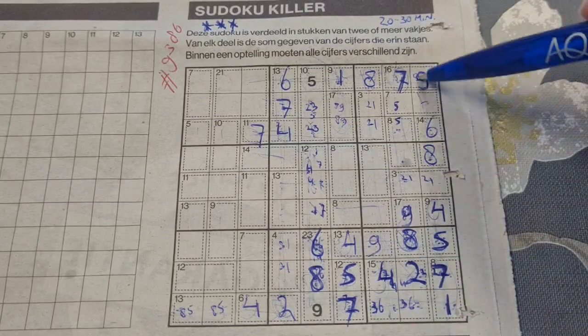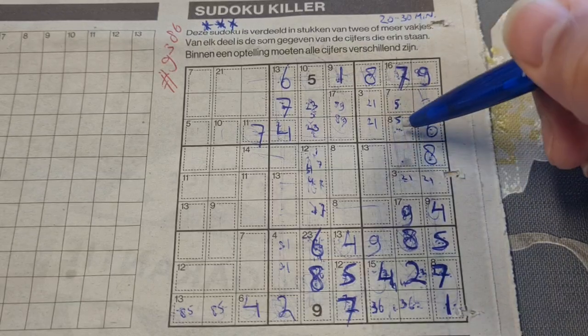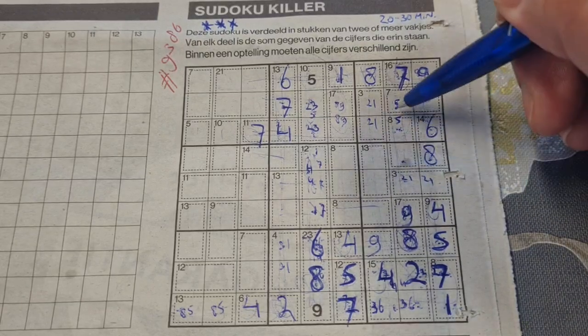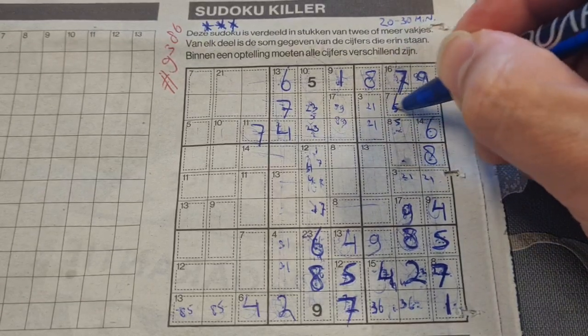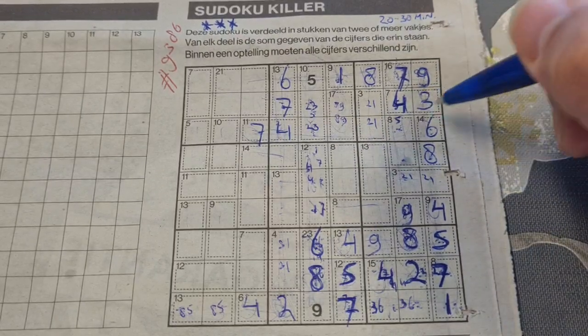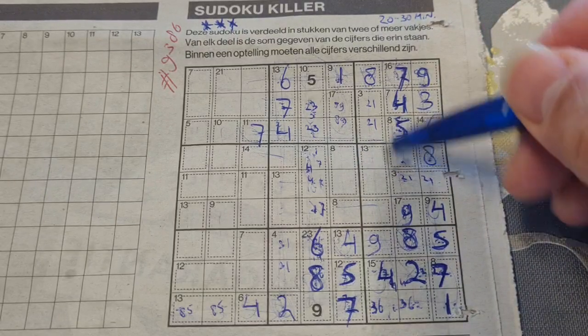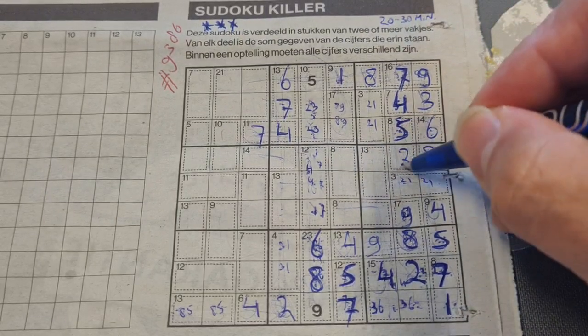4 in this column, 4 in the last column, so the column 3. The only 2 places left for the 4 should be here or there. I cannot place the 4 in the box of 8, otherwise I need another 4. So the 4 is supposed to be here. In the box of 7, combination will be 4 plus 3, so 1 digit left in this big square for number 5. In the box of 8, combination will be 5 plus 3.